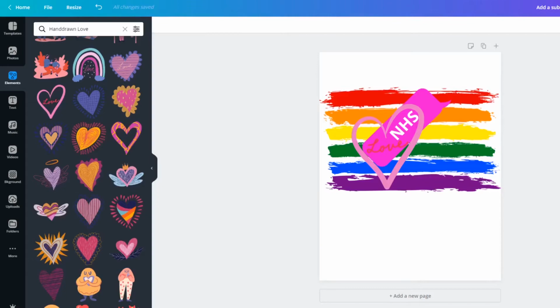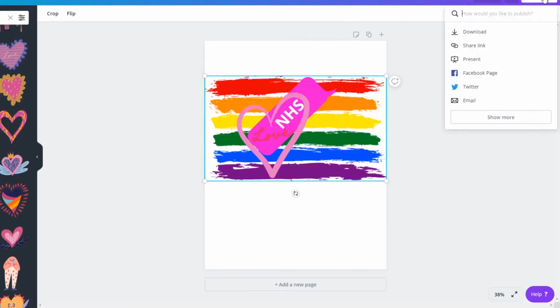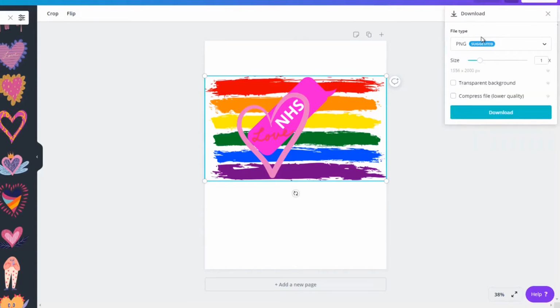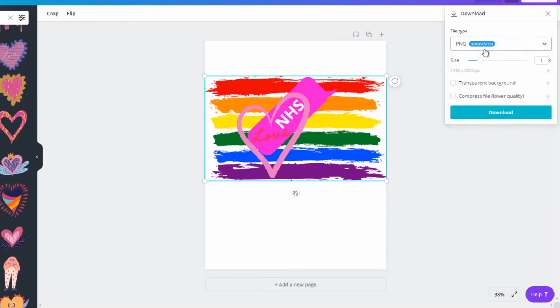So what we're going to do, we're going to save this. Press that white button and we're going to download it to our computer. Remember to use the PNG, not JPEG or PDF. You need to use a PNG. The picture quality is extremely high and it's printable on your t-shirt.